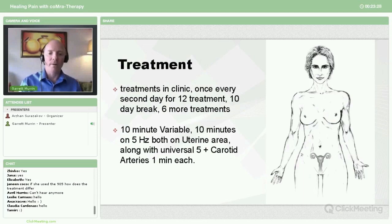So with this, the treatments that were done with the Delta were every second day, 12 treatments, then a 10-day break and 6 more treatments. And what he would do, basically, he'd switch the Delta to the 10-minute setting and then treat in the uterine area. And so he would move it periodically from point to point, area to area.